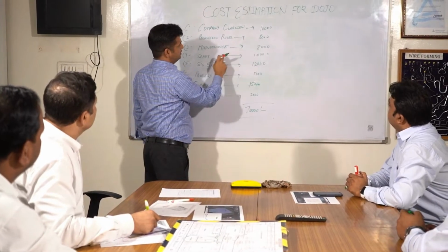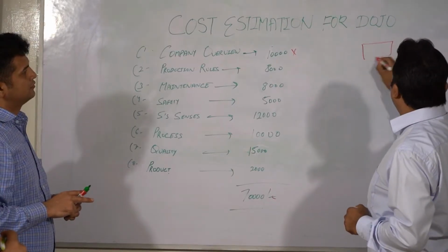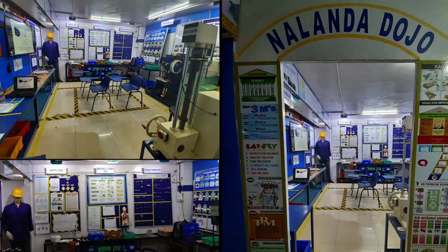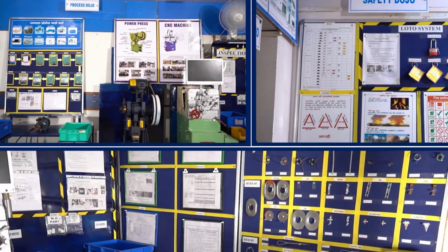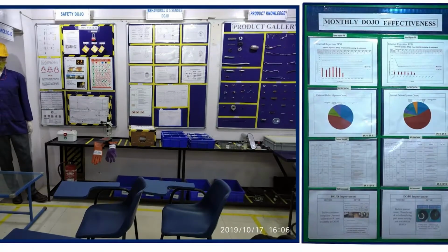The second challenge was arranging the finance. We estimated that a cost of rupees 52,000 would be needed to build this mini dojo center. After 2 months of infrastructure development, resource management and deliberation, the Skill Development Center finally became a reality.